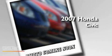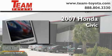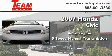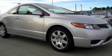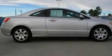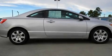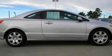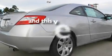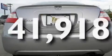This is a 2007 Honda Civic. It features a 4-cylinder engine and a 5-speed manual transmission. Its top features include cruise control, a rear window defroster, performance tires, a rear spoiler, a security system, an anti-lock braking system, a passenger side airbag, and this vehicle has fewer than 42,000 miles on the odometer.